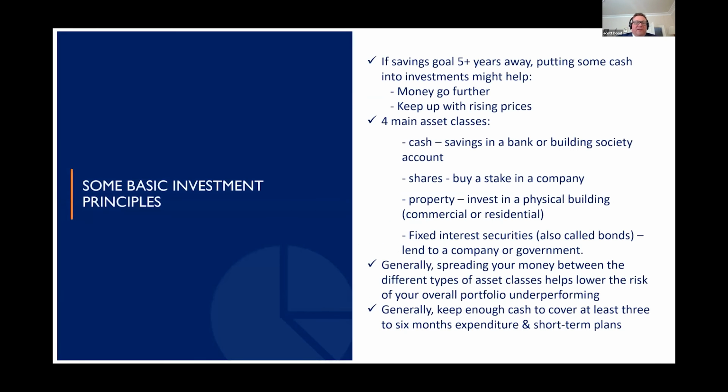So let's just look at some very basic investment principles. These are things, though, that you would discuss much more in depth with your financial advisor. So where savings goals are more than 5 years away, it's often worth putting cash into investments that might help the money go further and keep up with rising prices.